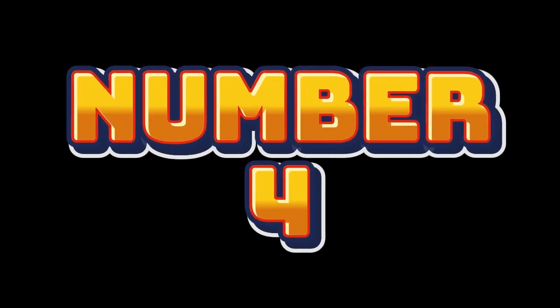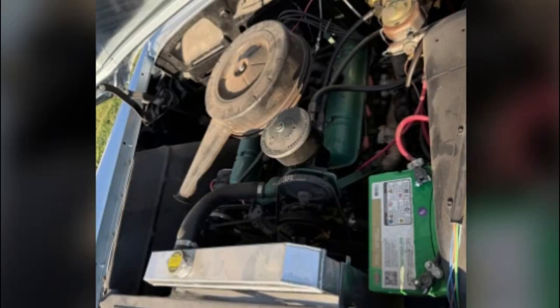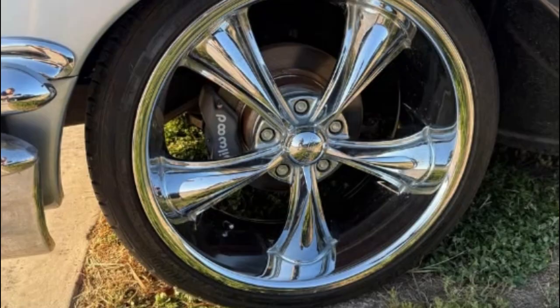Number 4. This 1955 Buick Special 2-door hardtop, priced at $25,000, is a tastefully updated example of mid-50s American style blended with modern performance upgrades. Located in Buda, Texas, the car received a repaint in 2018 using contemporary Buick colors, giving it a fresh, striking appearance while still honoring its vintage design.